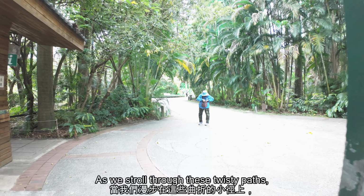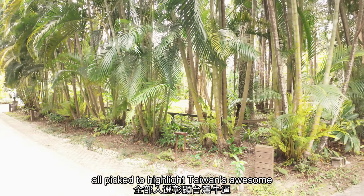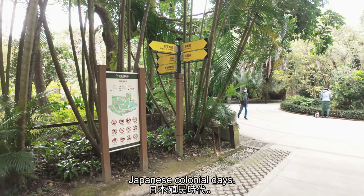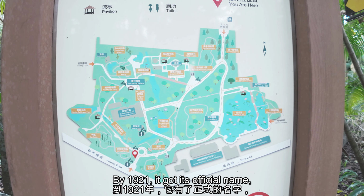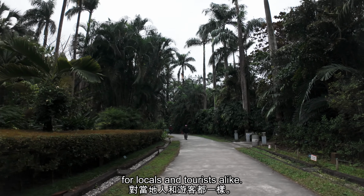As we stroll through these twisty paths, we'll come across over 2,000 plant species, all picked to highlight Taiwan's awesome botanical roots. This place has some serious history. It was set up back in 1896 during the Japanese colonial days. By 1921, it got its official name, the Taipei Botanical Garden. Since then, it's grown into a buzzing spot for locals and tourists alike.